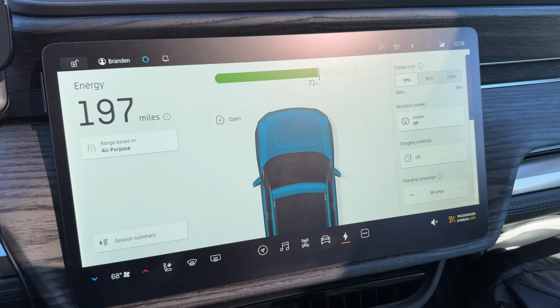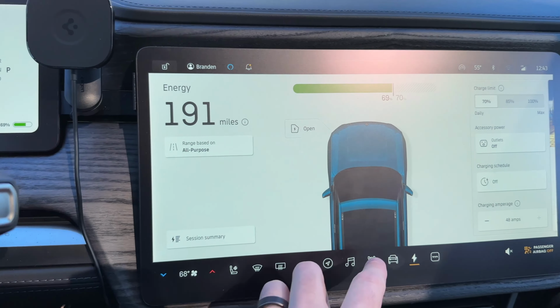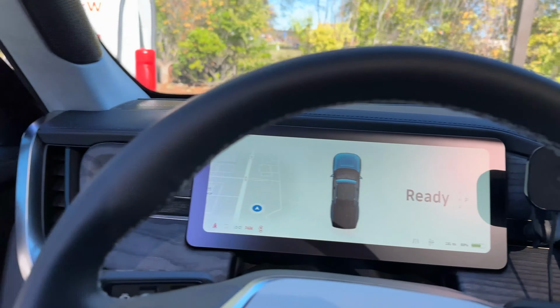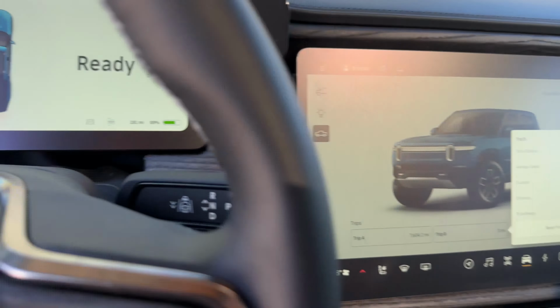Through some very inefficient driving, we got it down to 69%. So now that we have our charge limit set to 70% there, we're going to plug back in, and then we'll hit the road again, and of course reset this as well. So let's get plugged in, charge back up to 70%, and let it stop on its own, and then we'll hit the road and do the standard loops.